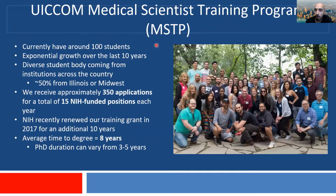Now a little bit more about our MSTP program. We currently have about 100 students. We have had some pretty significant growth in the last 10 years. I can say from the year that I joined, it was about 8 of us, and this year's M1 class was 15, and last year's M1 class was 18. We have a really diverse student body coming from all over the country. About half of our students are from Illinois or the Midwest. And we get about 350 apps a year for 15 NIH-funded positions. And then a few years back, the NIH renewed our training grant for an additional 10 years. On average, our students take about 8 years to graduate, and the PhD can vary from 3 to 5 years.